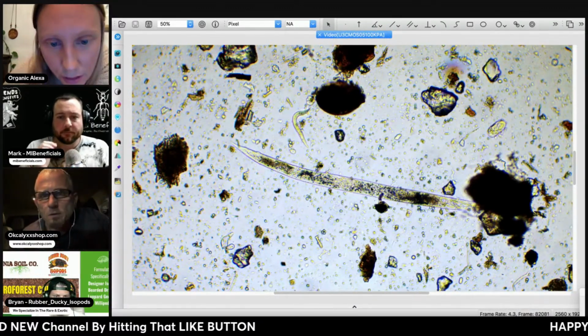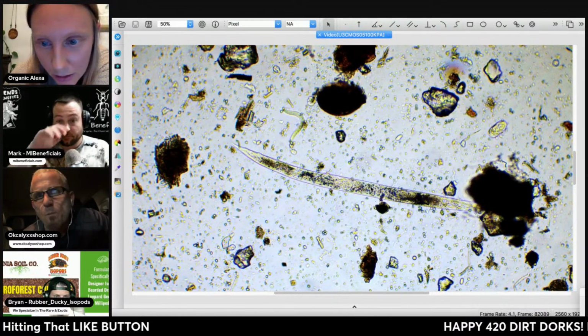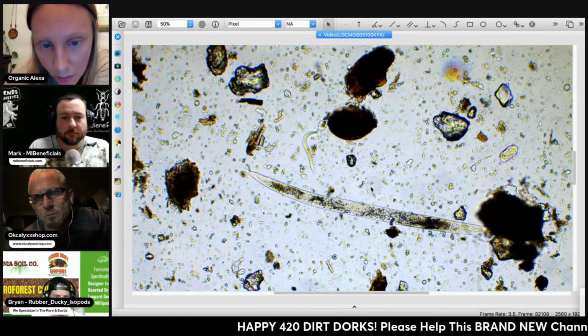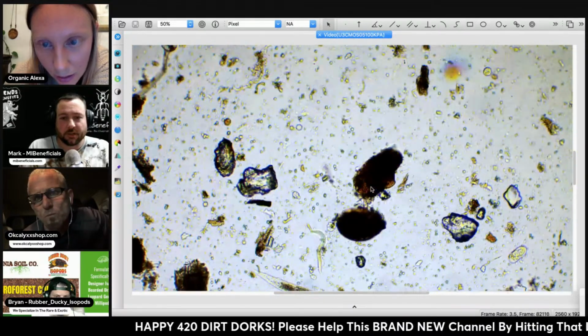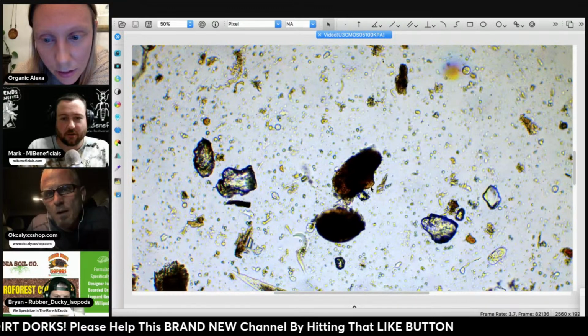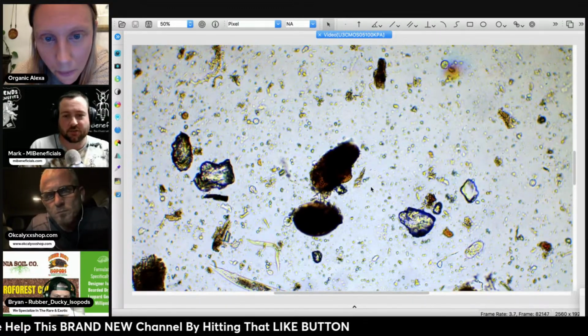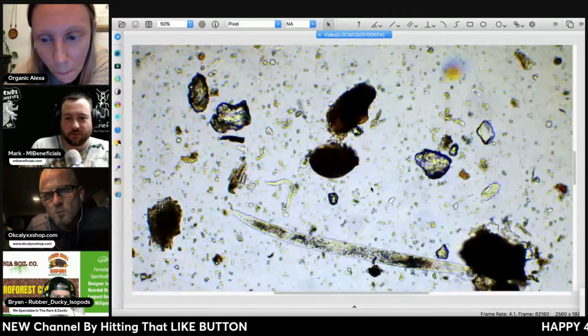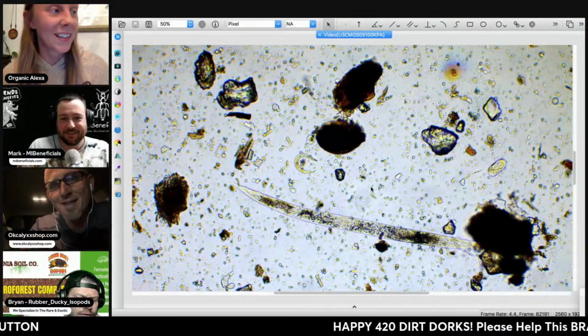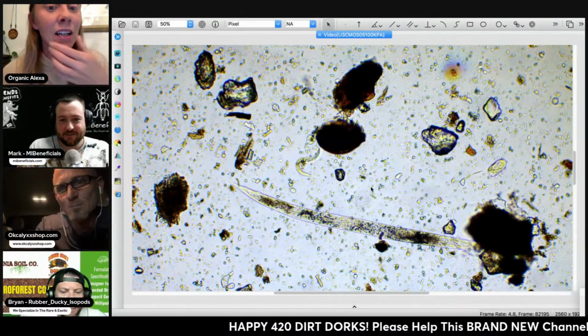This looks like a nematode, like this long thing here. It might not be alive anymore. Okay, sorry. Yeah, it was really long. And it looks like just a dead, straight nematode that you would find in a pack of predatory nematodes. And to be fair, this sample is 2 weeks old, right?